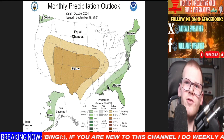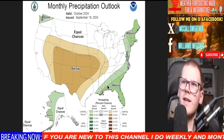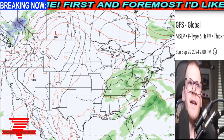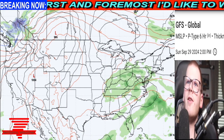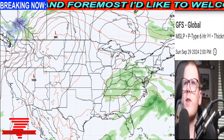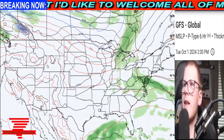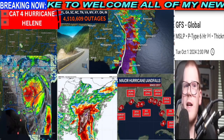Now, this is subject to change, so keep this in mind, as anything over a week out is virtually impossible to forecast. Now, I did cover this yesterday, but let's go ahead and take a look at the GFS model, which will take us out into the middle of the month. And we can see Helene moving out slowly, and it caused a lot of problems in the past 3 days.